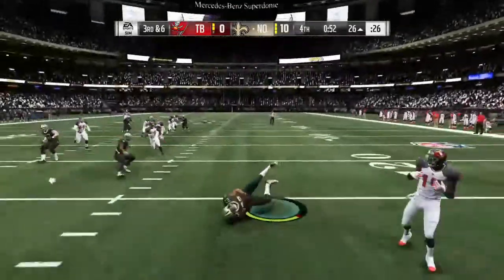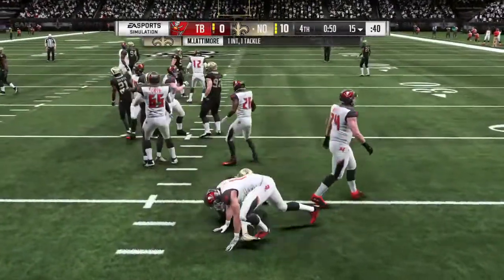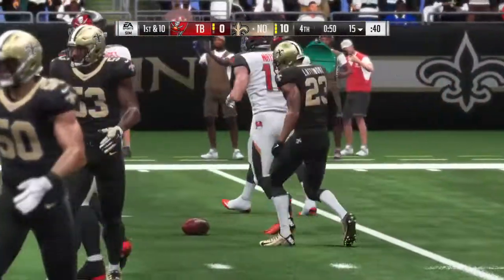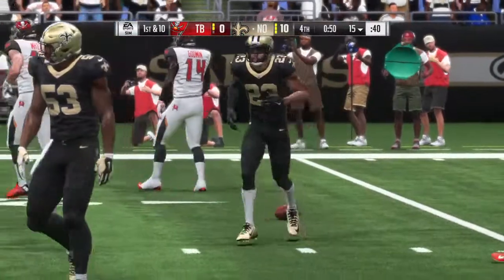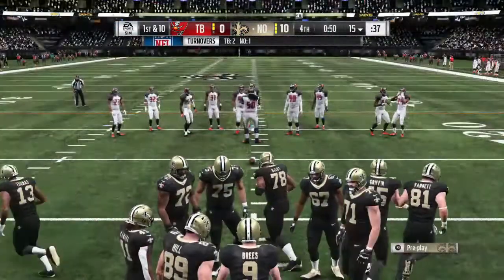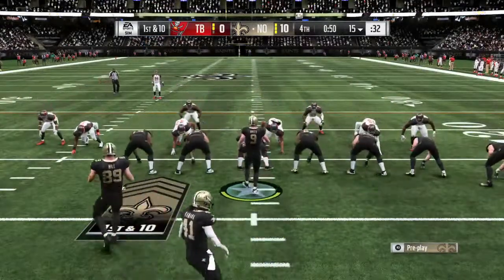And this is intercepted, and that should do it. Picked off by Marshon Lattimore. And a big turnover there as his guys will get the football back. Obviously disappointing, but you had to go for broke here, down 2 scores. So that forced you to make some throws you definitely wouldn't want to make. And I think this interception is going to pretty much write an end to this one.